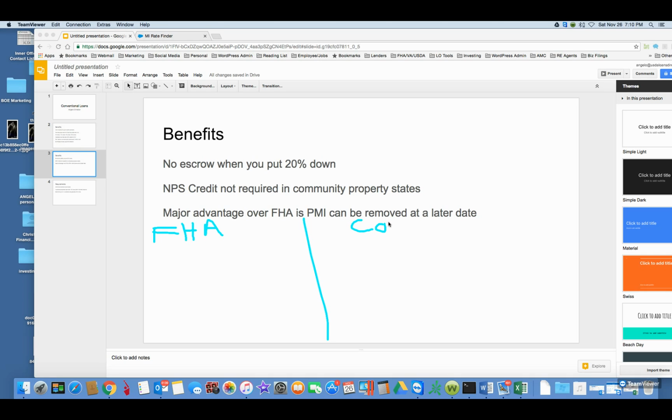versus conventional, let's say the customer is 700 credit, 200K loan, and putting 3.5 down. So, and taxes are 6K. Insurance equals 2K. So let's just compare the scenarios here.